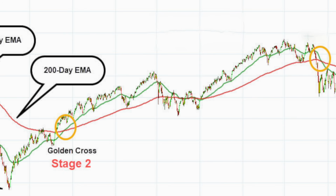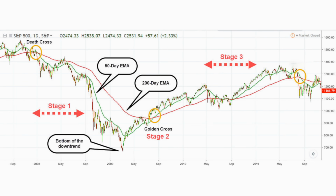Next is when the uptrend starts. And then you're going to start to see those moving averages start to act like a support for the price. So the price is going to reach higher highs. And as long as the stock price and the 50 moving average stay above the 200-day moving average, then the uptrend is still intact. And the uptrend is going to be considered over when the death cross happens.